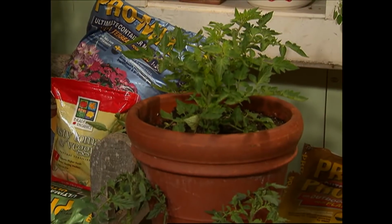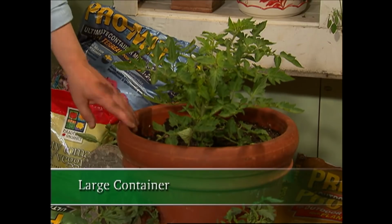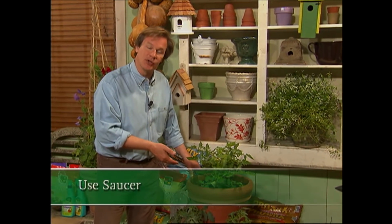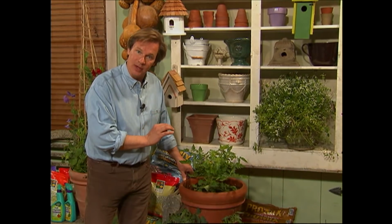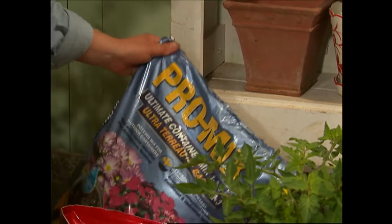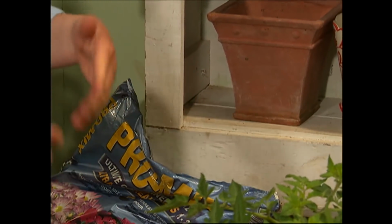The other thing you'll want to keep in mind is you want to plant in a large container. The larger the better. That just gives more opportunity for those roots to grow. And I always think you need to place the container in a saucer because you want to make sure that the soil stays consistently moist, okay? Now, I recommend using a blend of soil that is designed for container gardening, such as ProMix. That's what I use, and that's what I've used here for this particular tomato.